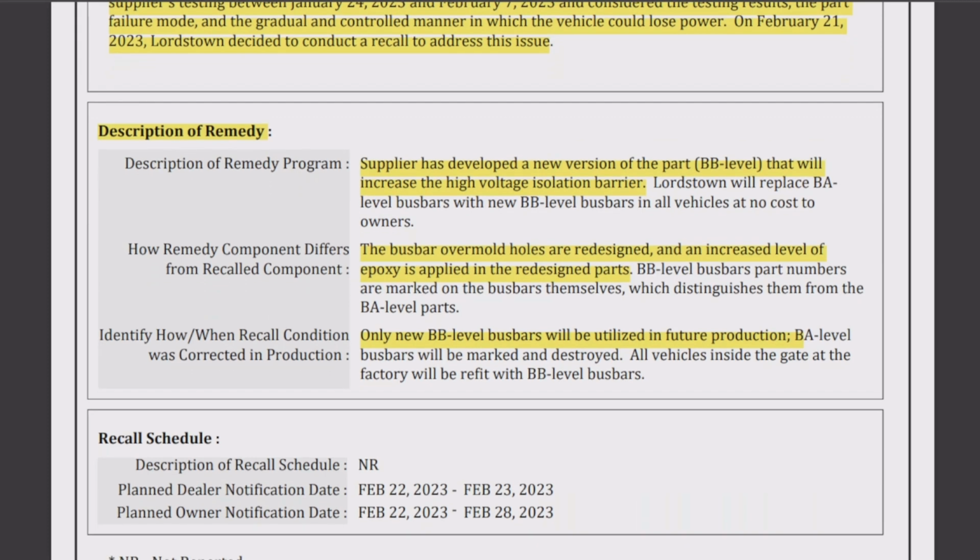Description of remedy. Supplier has developed a new version of the part, bus bar, the BB I'm assuming is bus bar level, that will increase the high voltage isolation barrier. Okay.